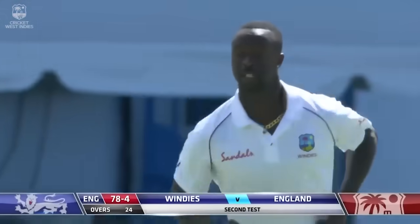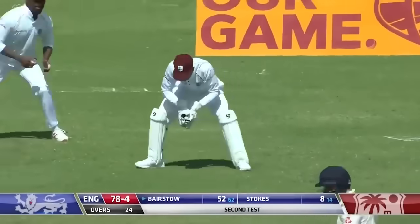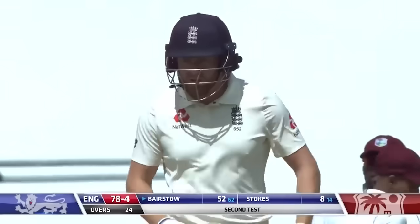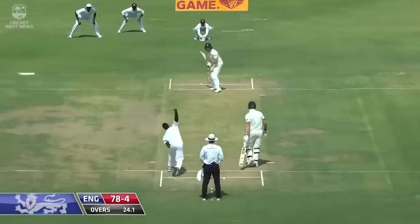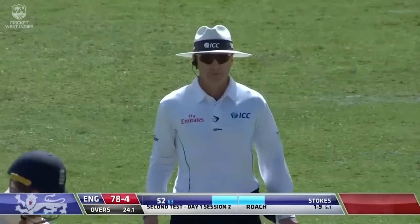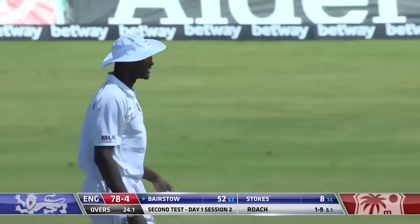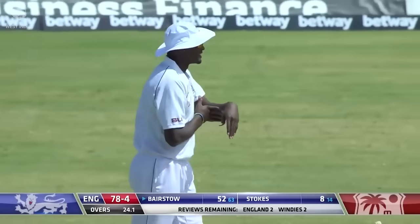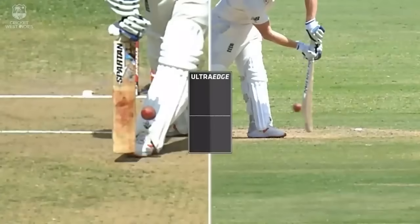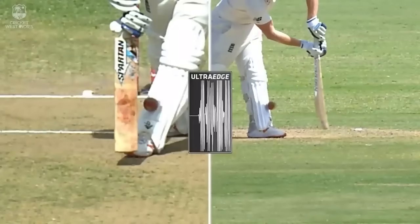Needs to start again, Johnny Bairstow. First ball after lunch. Oh, close. Close if he hasn't hit it. That was full. That's got to be close. They've used up one review, and they're going to use their second. Yeah, definitely missing the bat there. Okay, I'm happy that satisfied there's no bat involved.